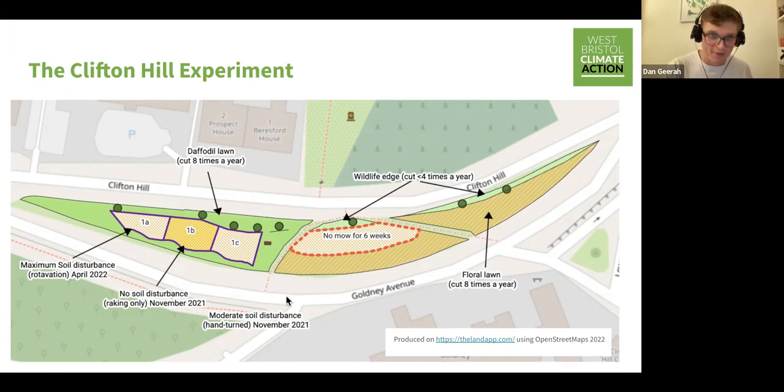The other part of the experiment, so this on the left, what we call hardcore wildflower meadow, which I'll show you some photos of later, we were aiming to get these flowers to only be cut once or twice a year, and aiming to get it up to my chest. Because this is a publicly accessible area, we also wanted to demonstrate how you can introduce wildflowers while still allowing public access for picnics and people to lie on the grass.